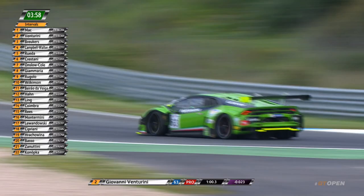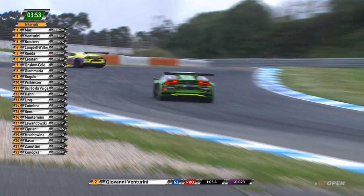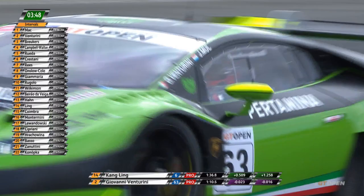And Giovanni Venturini, he started the lap very well. He's just coming towards the end of the second sector. That'll tell us whether or not this is going to be on for pole position. Gets on the brakes desperately late. It's a good one for Venturini, his best middle sector of the session. Is it going to be good enough to overhaul Mikel Mack?